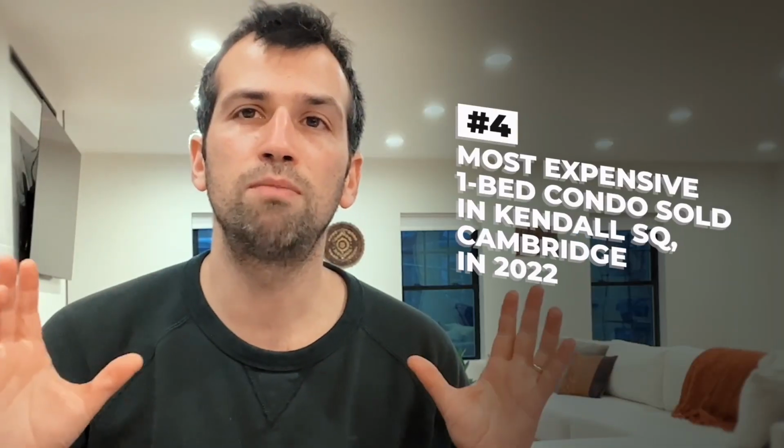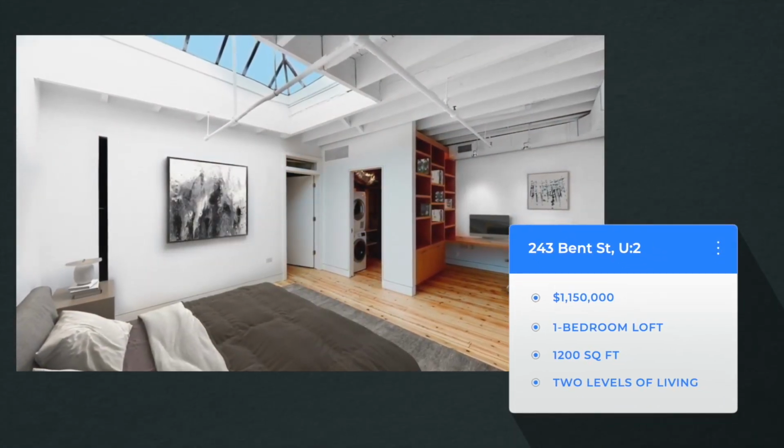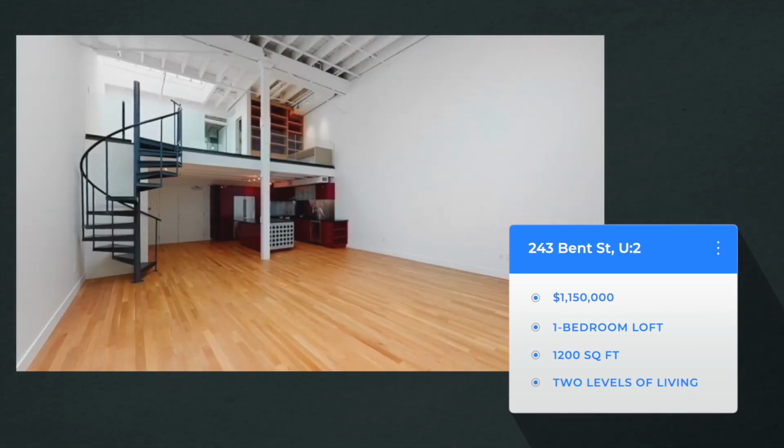And now the most expensive one-bedroom condo that sold in Kendall Square in 2022, and it ain't cheap. This one came in at $1.15 million for a one-bedroom loft condo. Now, this one was located at 243 Bent Street, Unit 2 in Cambridge. It's a loft with a touch over 1,200 square feet of living area.